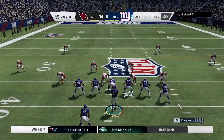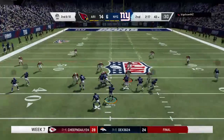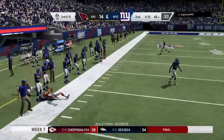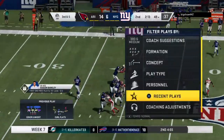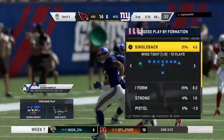So 2nd down, still 10 yards to go. Ball on the 43. Throwing again. Manning. It's brought in left side by Tate. And he's out of bounds just before the midfield stripe at the 49. That catch good for 5. It's third down.